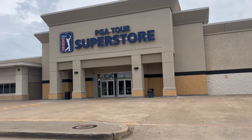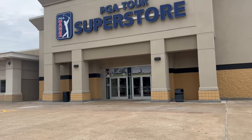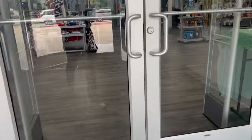Something that not a lot of people know about is that you can negotiate on used club prices in the PGA store if you're kind and respectful about it. I've done it a couple times, and this store is really open to negotiating on their used club prices.